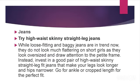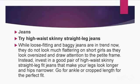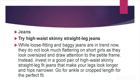Jeans. Try high-waist skinny straight-leg jeans. While loose-fitting and baggy jeans are in trend now, they do not look much flattering on short girls as they look oversized and draw attention to the petite frame. Instead, invest in a good pair of high-waist skinny straight-leg fit jeans that make your legs look longer and hips narrower. Go for ankle or cropped length for the perfect fit.